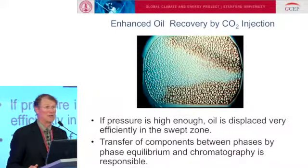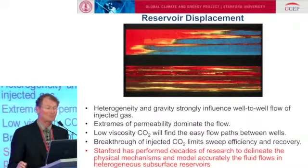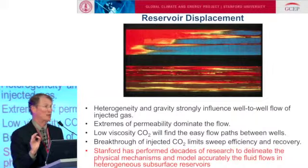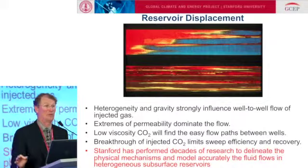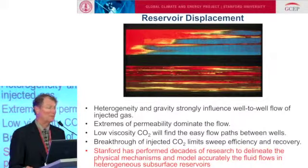This picture here is done in a high-pressure experiment in a glass micromodel, but the center part where it's clear, that's oil that was displaced completely by the CO2. There's lots of good mathematical theory involved, and I've spent a whole lot of my career working all that out with a bunch of smart students. The problem is that when you get to field scale, it's actually hard to make the CO2 go where you want it to go. CO2 has very low viscosity, even at very high pressure, so it will find the easy flow paths through the system.